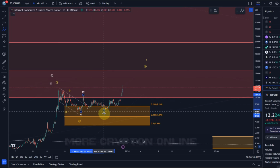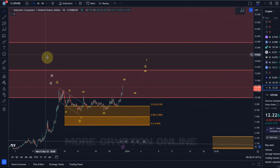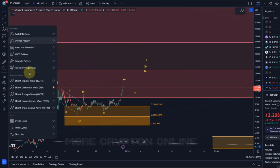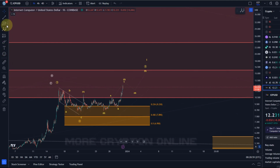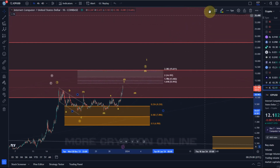So it would be a 1, 2, and then A, B, C. Wave 3 could be nearly done, then a wave 4 and a wave 5. This is how it would ideally play out here. So this is basically an ABC in wave 3. It's typically what happens in these diagonals. So something like that. And then the third is typically, ideally, going to reach the 1.38 extension. I think it's reached that already.